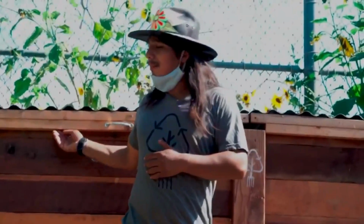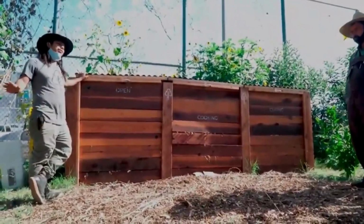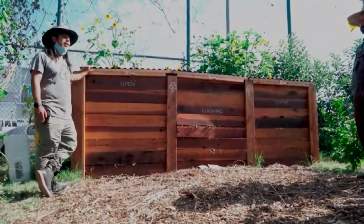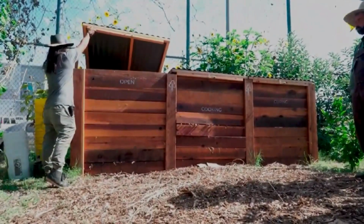We're here to talk about the 3-bin system that we have. It's a system that we use. It's really nice. To be honest, it's really expensive too, so it's not one of my favorite ways to compost just because of the cost. But it's worth it. It's a very beautiful structure, and it's used very well for what it needs to be used for.